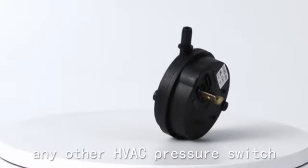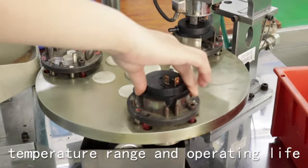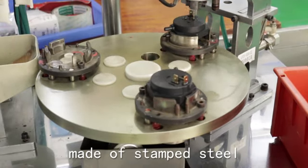Smaller and lighter than any other HVAC pressure switch, the LF31 is built for the same temperature range and operating life as conventional switches made of stamped steel.